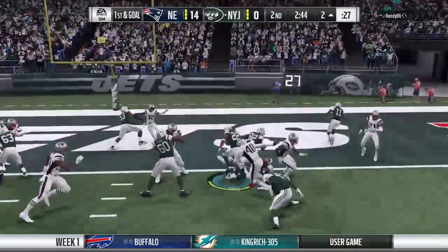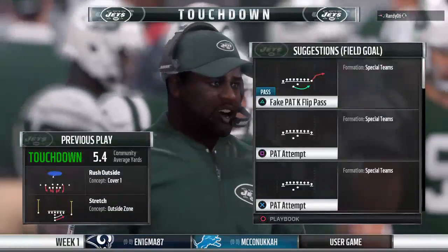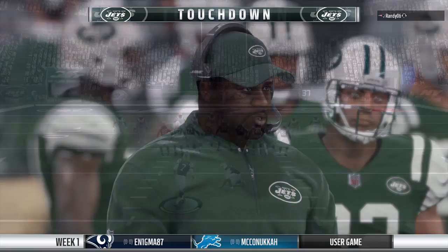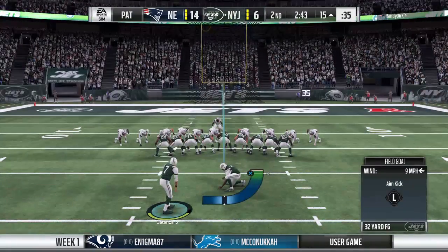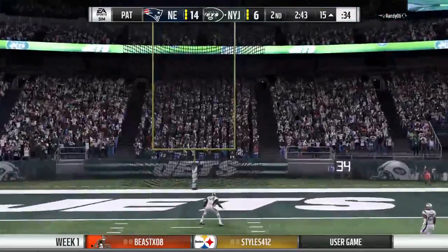Trying to punch it in with Henry. And he is in. Touchdown, New York. Derrick Henry taking it in from 2 yards out. And the Jets are able to make this a close game again.